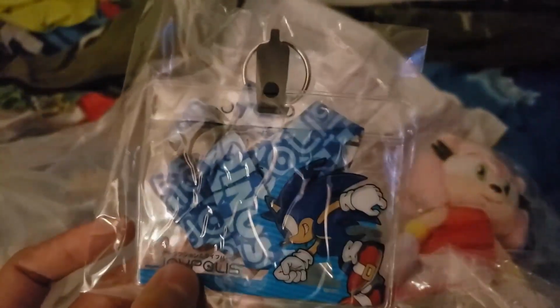I did not expect they'd throw in a little extra Sonic in there. I thought I was just gonna get the plush mint condition and that was it, but nah, they straight up gave me a freaking keychain from Joypolis, a Sonic the Hedgehog Joypolis keychain.